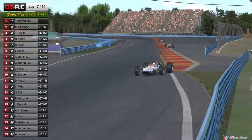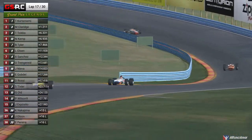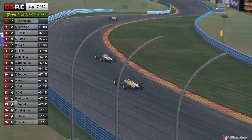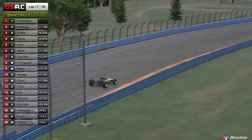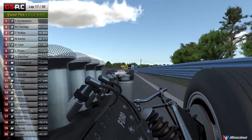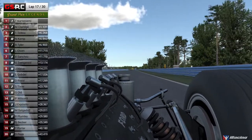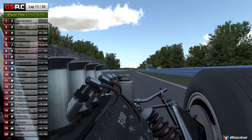Olsen and Sanchez now in a good battle. Sanchez has caught up to Lost Olsen, who we saw for a long portion of this race. And here's number 4, the man who does 79, the man who does 49, the man who races a bit of everything, the Spaniard, Xavier Sanchez. Let's see what happens here. I'm happy we jumped to this battle here.